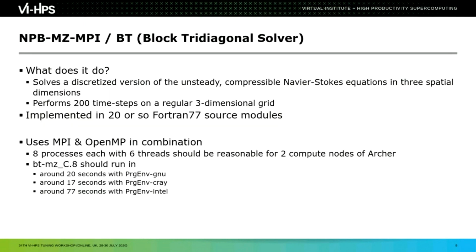This benchmark is running a block tridiagonal solver for the Navier-Stokes equations in 3 dimensions. It's going to perform 200 time steps of this solver on a regular 3-dimensional grid. And as I said, it's implemented in around 20 or so source modules which need to be compiled and then linked together.